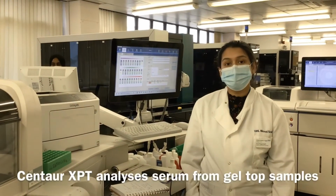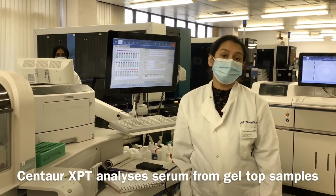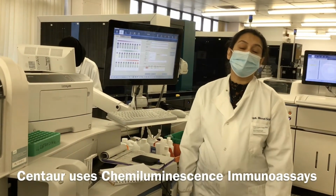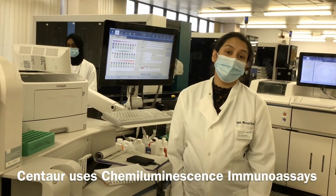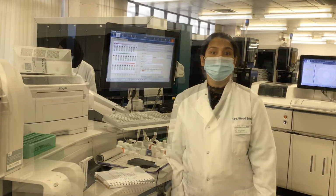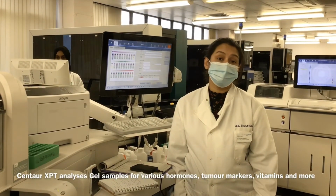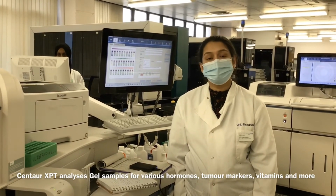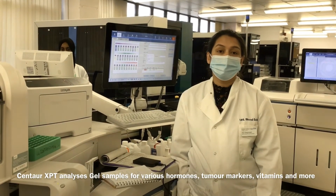That's through the infirmary. We use these analysers for the immunoassay tests. This machine uses a chemiluminescence technique. This includes the sandwich and the competitive assay to measure the test. The immunoassay tests we do in these machines are thyroid functions like TSH, FT4, and tumor markers such as CA125, CEA, CA199, and so on.